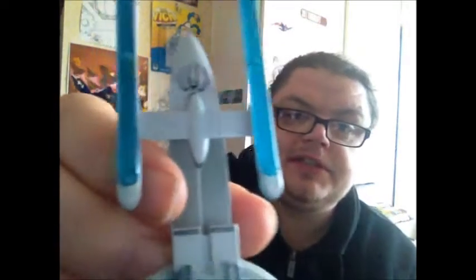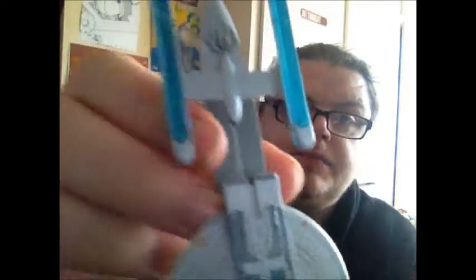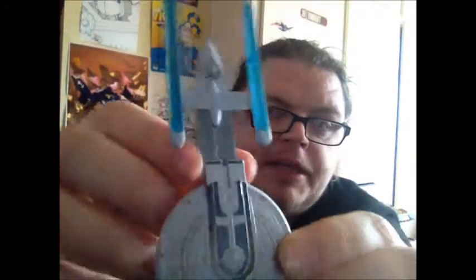Yeah, it's missing several details on the nacelles there. You can see that they've been moulded in there but not been painted. These shouldn't be statically flat. They should have grooves running down them. But other than that, it's a really nice model. I like it a lot. I think it's a really nice version of it.